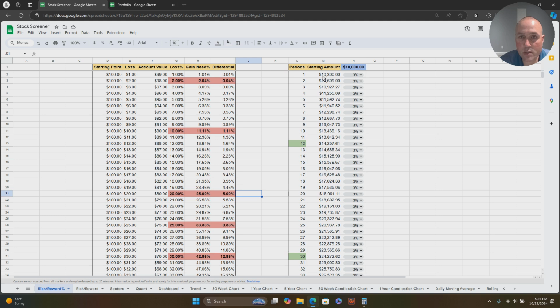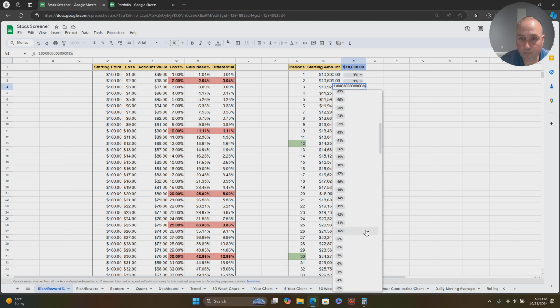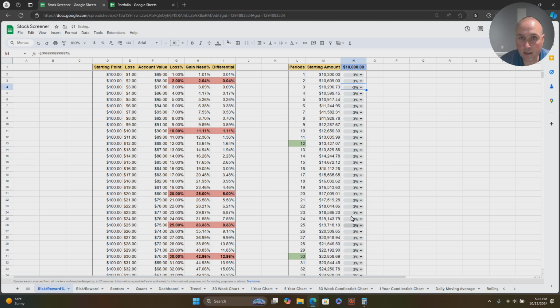So if you start at 10,000 and you make 3% after period one, a week, a month, a year, whatever, you would have $10,300. And then after period two, you would have $10,609. Now, if you change any of these, it's going to change every number going down because this is a compounding table. So if we make 3% the first two, and then let's say we go negative 3%, now everything's going to be less going down from here. And instead of going up from 10,609, we drop to 10,290.